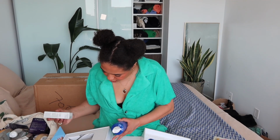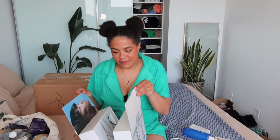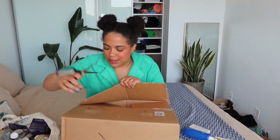And then they also included the cult favorite, barrier hero, as they say, the good old Cicaplast Baume B5, which I'm not sure how I feel about it, at least all over my face. I know that I like it for hydrating, the burns, the scrapes, etc. I'm not sure if I love it all over my face. I feel like I haven't tested it out enough because I know some people with acne love it, some not so much.